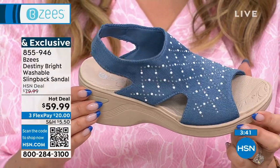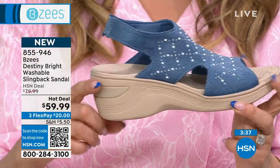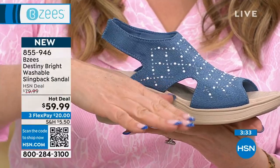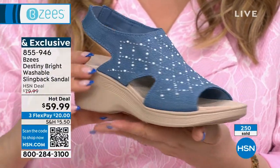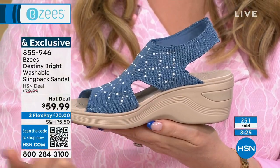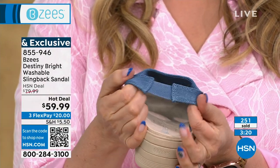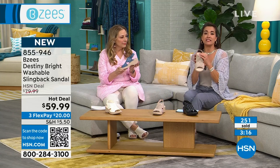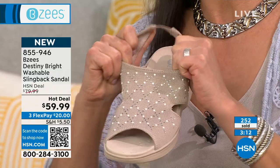Look how great they look on the side profile. There's that 2-inch wedge heel. We give you a platform so your pitch is very, very subtle. No pressure to the ball of your feet. There's arch support built in because that's going to rise up to the occasion. If you have a high arch or if you're very flat-footed, it's okay. It molds to the anatomy of your feet. And that's what the upper fabric does as well. This is all stretchable. And that's what you want.